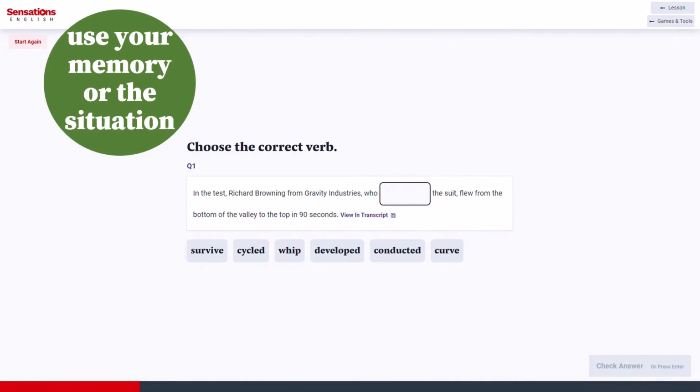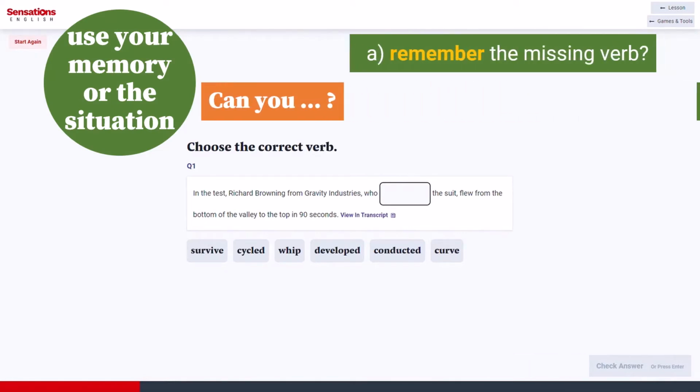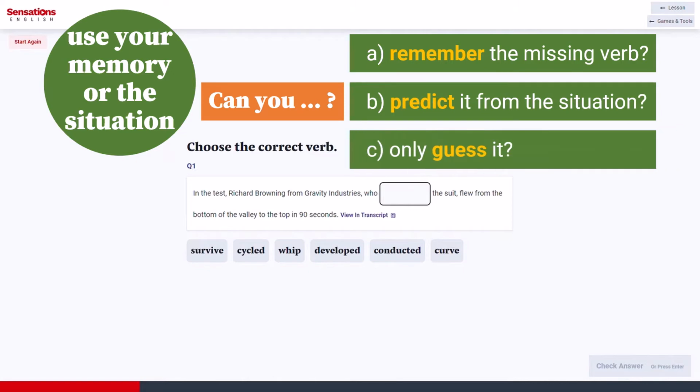First, using your memory. Can you remember the missing verb, predict it from the situation, or only guess it? Now, it doesn't matter which of these is the situation for you. The other 2 ideas will help you be sure of your answer.